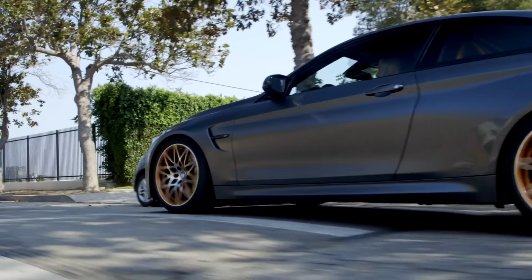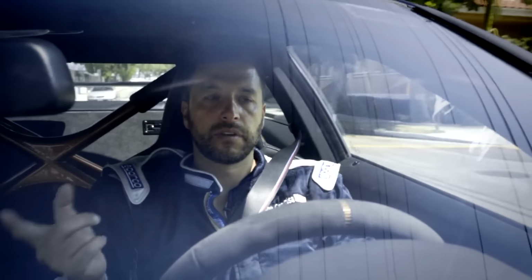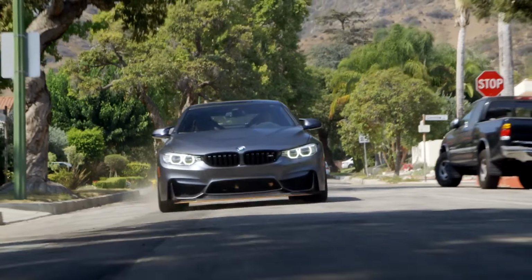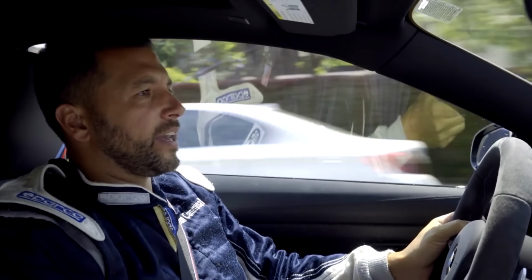If you don't want to scrape the front splitter on everything, well, you probably shouldn't have this car, but you can adjust the ride height because it's got coilovers with adjustable spring perches. Of course, that means you have to jack the car up, move the spring perch, put it back down, measure it again, and then probably realign it. But you know, hey, extreme. Ditto with the ride quality. You can make this thing ride stiffer or slightly less stiff if you want, but it's not like some wimpy button. It's actual three-way adjustable dampers.